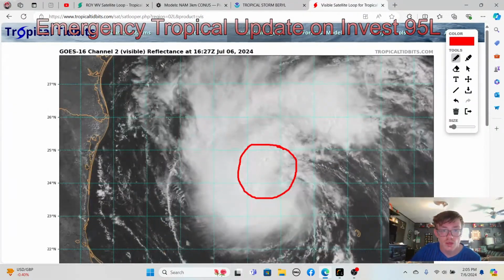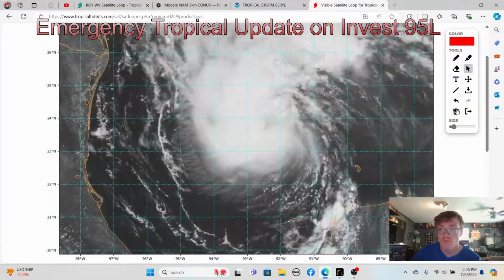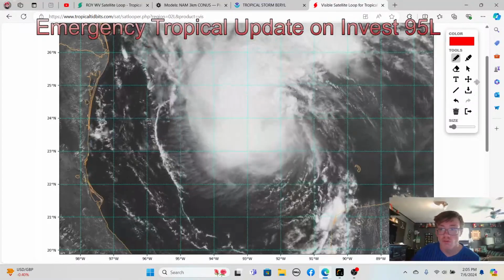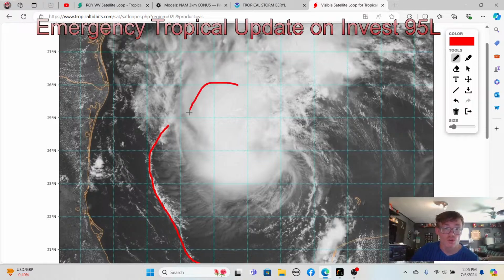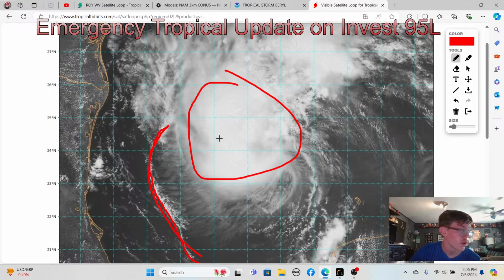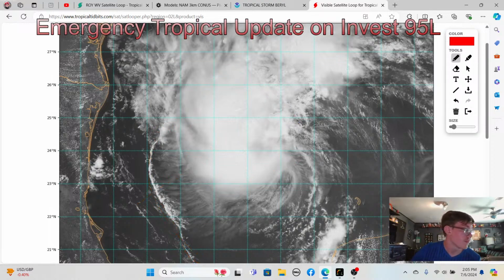What caught my eye, y'all, is this band feature here. Let me stop the satellite real quick and show y'all. This is the key factor that intensified Beryl and made all of this thunderstorm development explode. This is an outflow cloud band coming in and exploding out of the storm, and it developed all of that convection around the center. We are supposed to see explosive development with Beryl later tonight as it moves west-northwest and heads right toward the Texas coast.